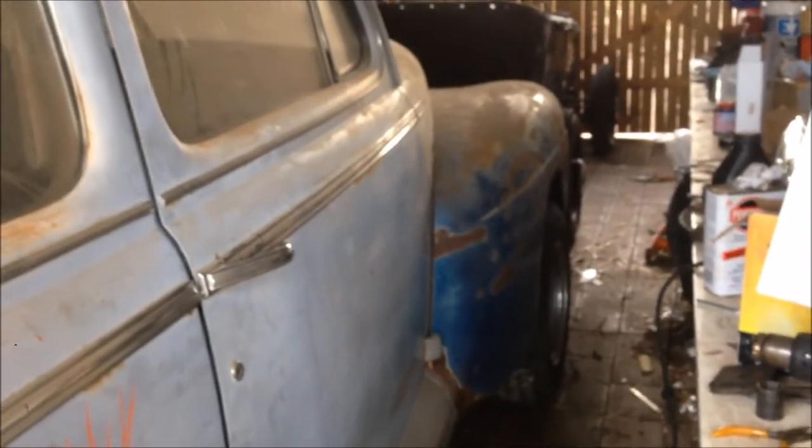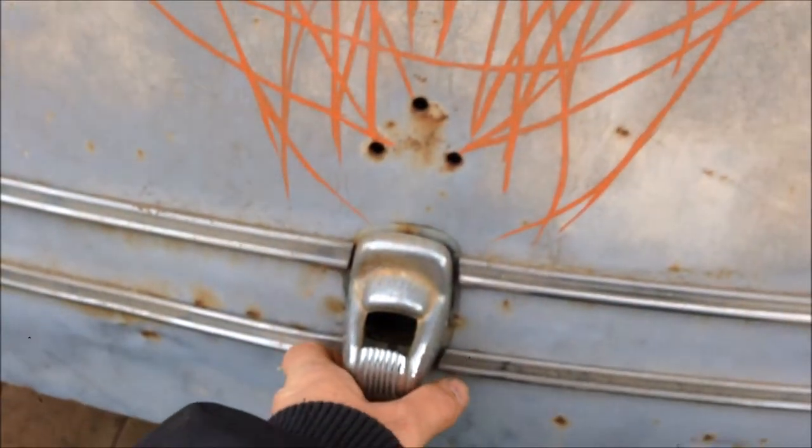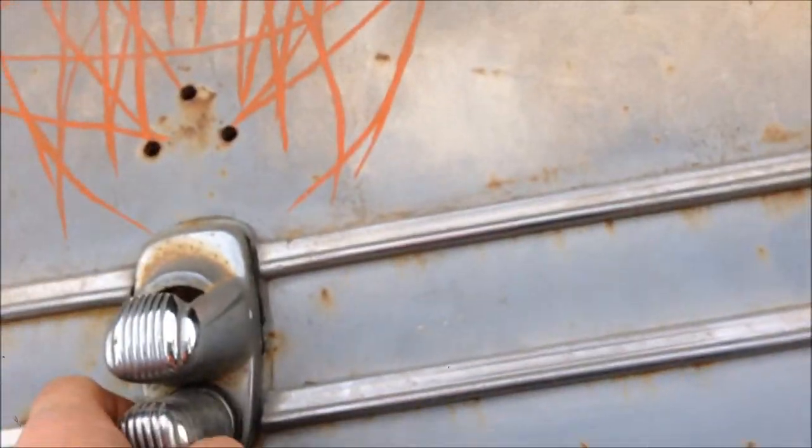She came from Phoenix, Arizona about 12 years ago. My mate brought it over, and due to a few bits and pieces, he's not able to complete it or do anything with it. It's just sat in his shed for 12 years pretty much. Came with a heap of stuff. I haven't even gone through it. I don't even know what's here, to be honest.